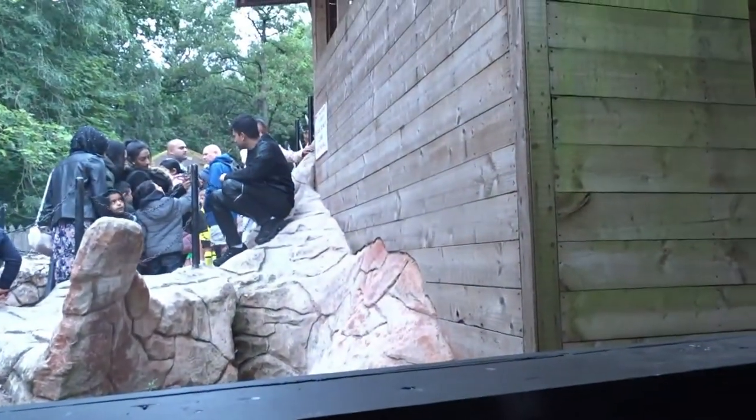Apache Falls has just reopened and we're in the queue line. There's a little building, so I don't think it'll be too long from now. What would you say? About 20 minutes? Something like that. 20 minutes or so.